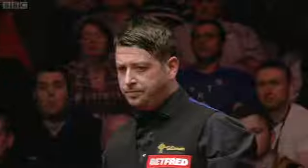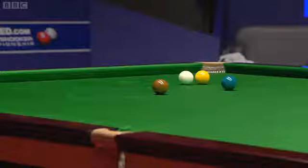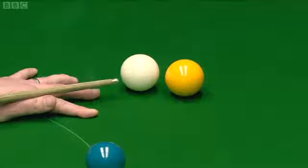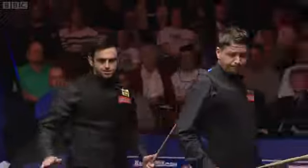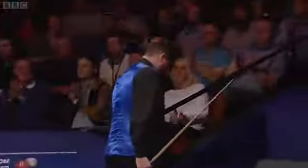Has he got a bit of an angle on the brown? That is the question. No, that's not a good angle to get to the reds. And with the reds open, good choice this. Matthew, is it twice? He's hit it twice. Foul. He's declared a foul on himself. Ronnie on 414. Free ball.